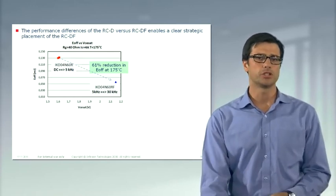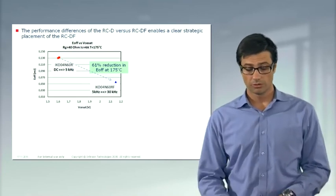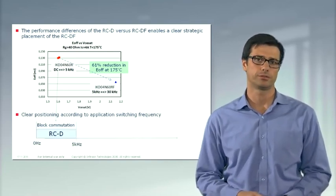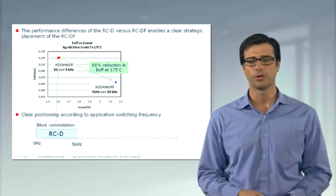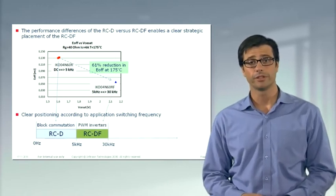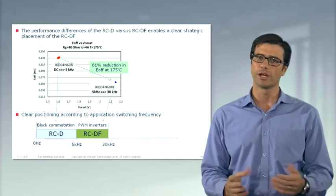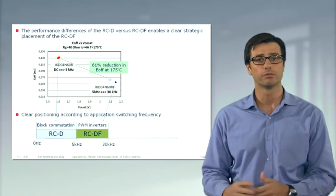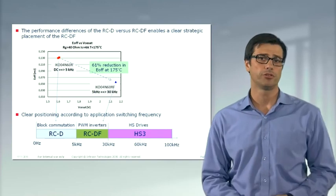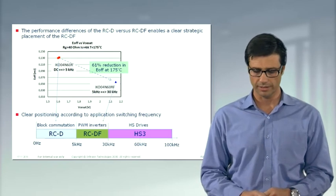So here we've got a key differentiation of where to promote what, or where what can be used. We say that the RCD is ideally suited up to 5 kHz switching, in switching topologies like block commutation. The RCD-F, in comparison, is ideally suited from 5 to 30 kHz switching in, for example, a PWM switching topology, an inverter, for example. Additionally, if you go beyond 30 kHz up to 100 kHz, we've got the HighSpeed 3 family, which I speak briefly about in one slide.